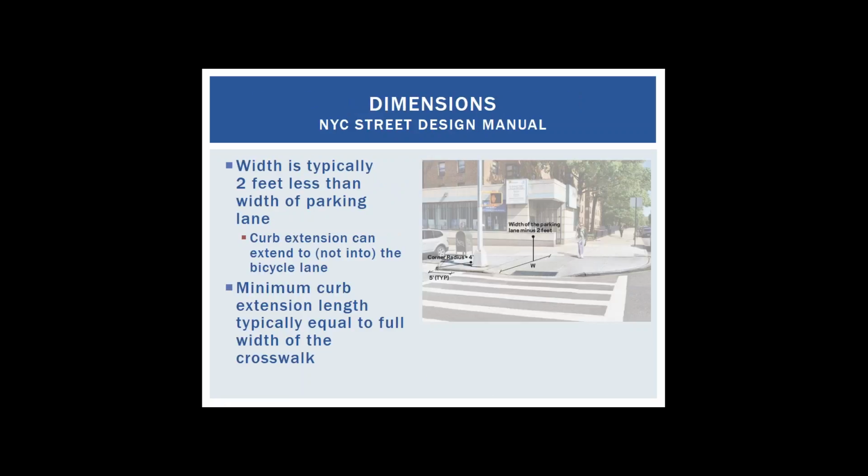Here's the New York City design guide about dimensions of bulb extensions, and there have been some questions about how do you most effectively design a bulb out, and we'll have quite a few slides that will show you different characteristics here. In New York City, the width is typically 2 feet less than the width of the parking lane.